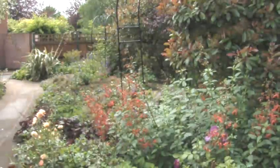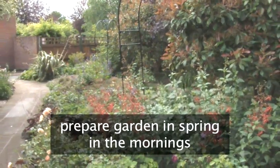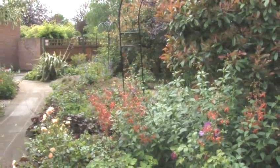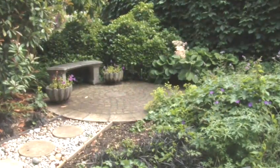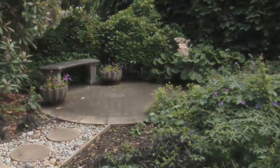Allergy sufferers should get the garden in order during spring and try to garden in the morning and on cool, dull days. It's at these times that pollen levels are lowest. It may also be worth wearing sunglasses to shield the eyes from pollen contact.